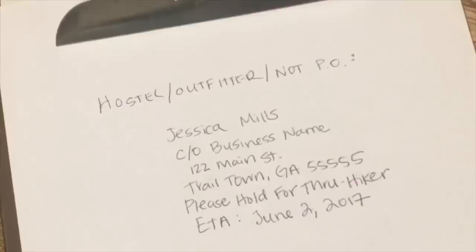Keep in mind that wherever you send your package to, you'll have to work around their business hours to pick up your package. Post offices can have more limited hours, especially in smaller towns. I've found towns where post offices are only open a few days. So in that instance, you might want to look at a nearby hostel that could receive your package for you. And sometimes, even if you're not staying at a hostel, they'll still receive your package for a small fee.